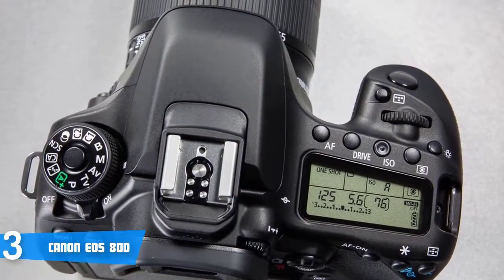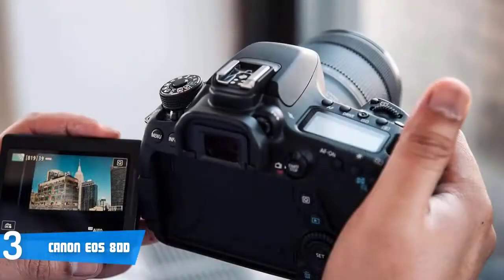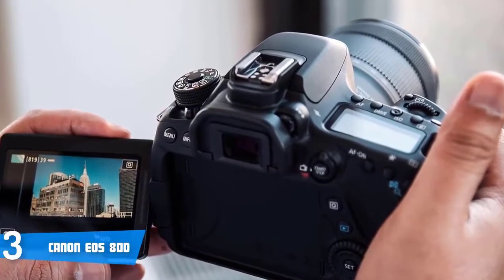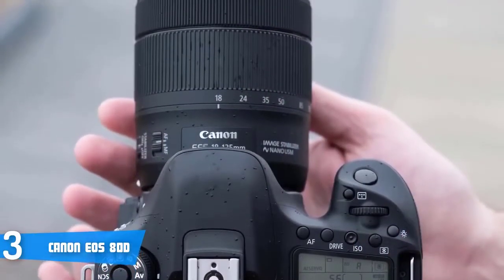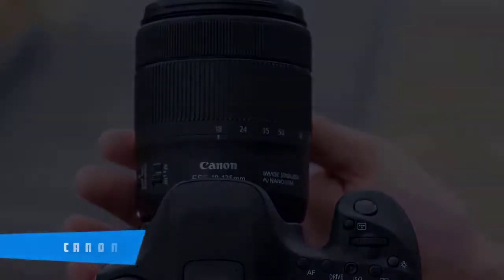Moving on, the 80D has a built-in Wi-Fi and NFC support, which I find extremely useful due to the fact that you can transfer your content very quickly to other devices anytime you want. To conclude, if you're looking for a quality DSLR camera that's capable of producing well-defined photos and videos, then the Canon 80D would be the one for you.